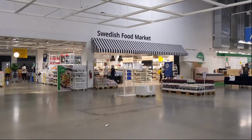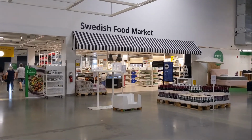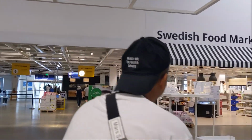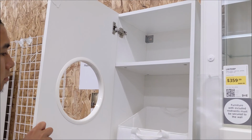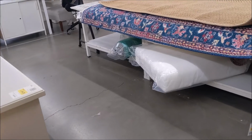Whoa, guys. They kind of have a new setup for the Swedish food market. It used to be along that wall over there, and they moved it over here. But first, we're gonna check the as-is section. Look what we found. $19 instead of the $30. Didn't even know they carried laundry cabinets. Pretty cool.